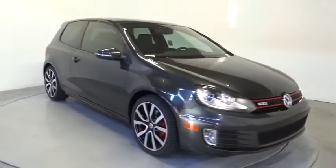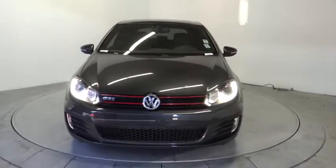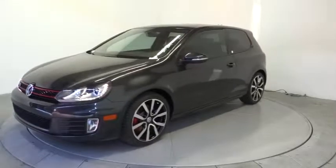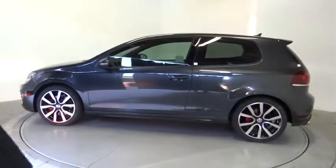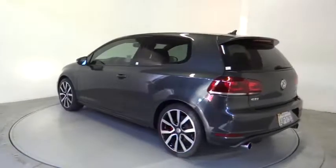2012 GTI. This Volkswagen is considered by many to be the hot hatchback. The GTI is available in both two and four-door models to easily accommodate up to four adults. A decent-sized 15-plus cubic foot trunk is well-shaped and easy to load and is priced below $25,000. This vehicle has less than 20,000 miles.